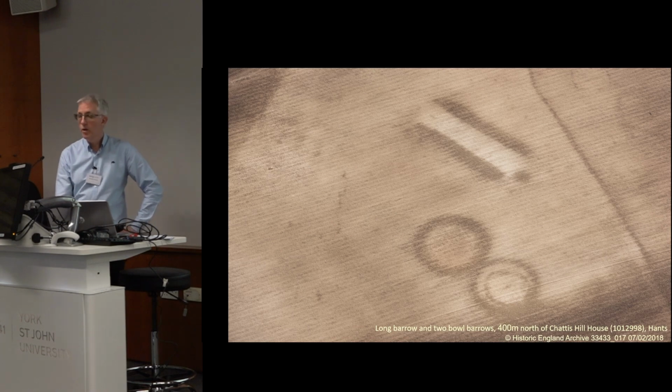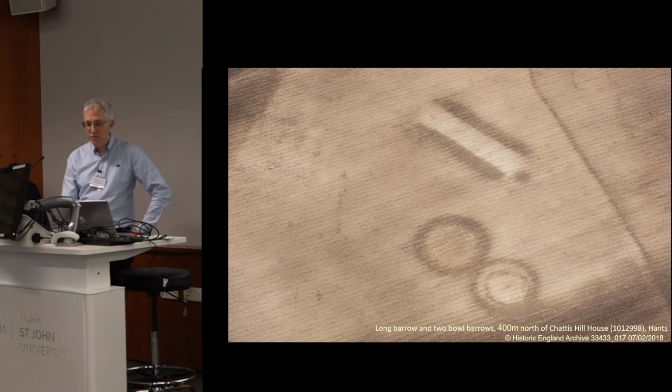More of a problem for our colleagues are scheduled monuments in cultivation. Unfortunately, it's either too expensive or not practical for farmers to put scheduled monuments under grass. Ways have to be found to allow farmers to make use of their land without damaging the archaeology.